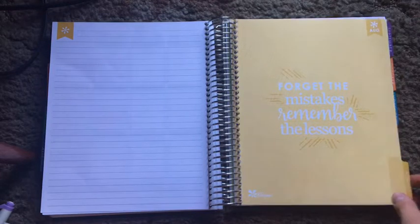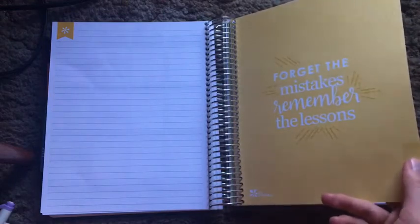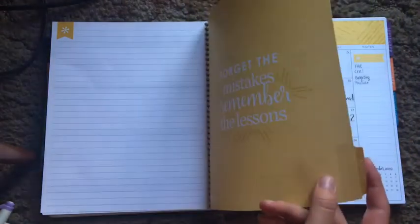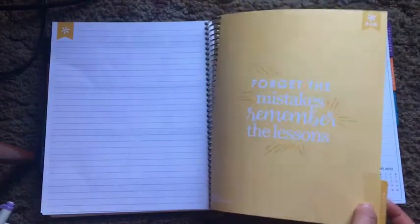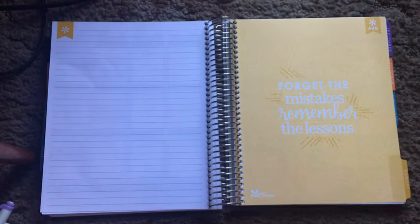I'm not a huge yellow person. I like the yellow on the tabs here. It's a darker yellow than the pale yellow here. So that's part of why I wanted to make sure to see what she came out with, and she did not disappoint. I do exclusively use Planner Kate.